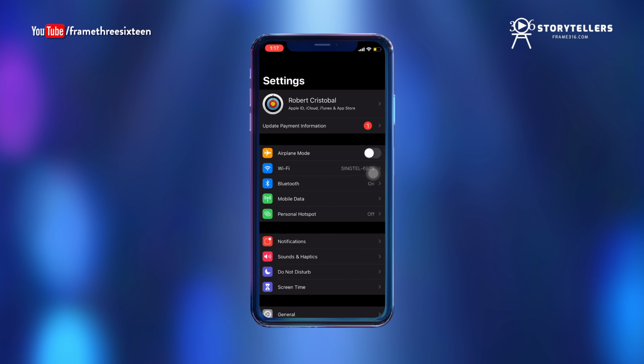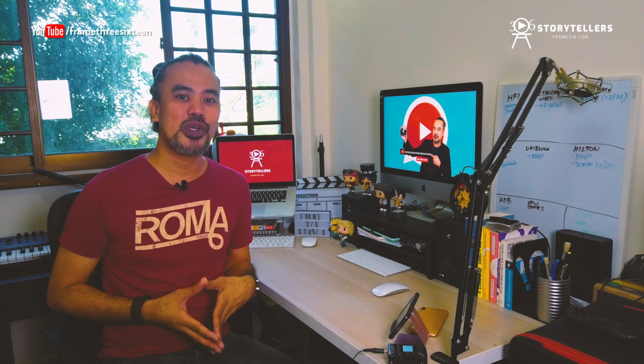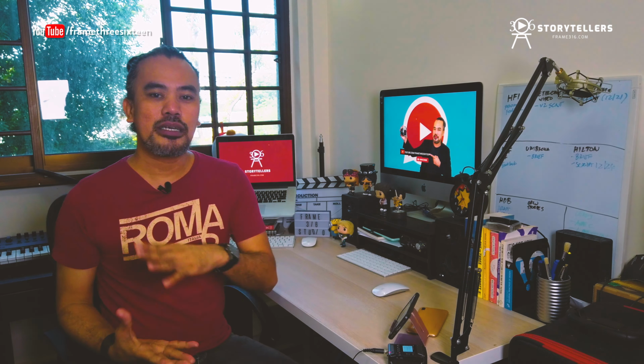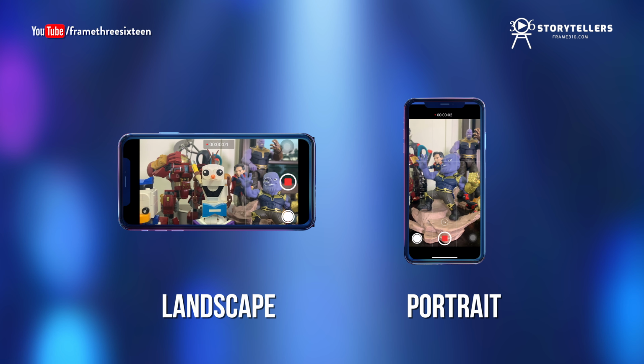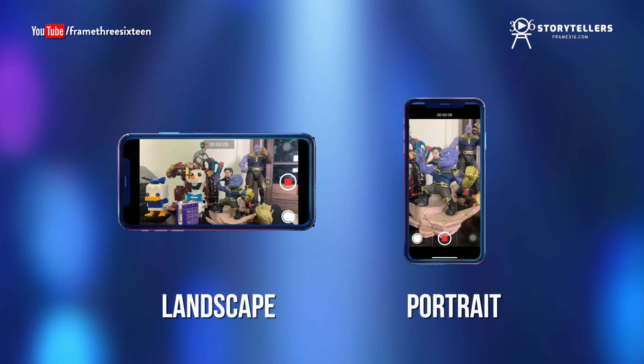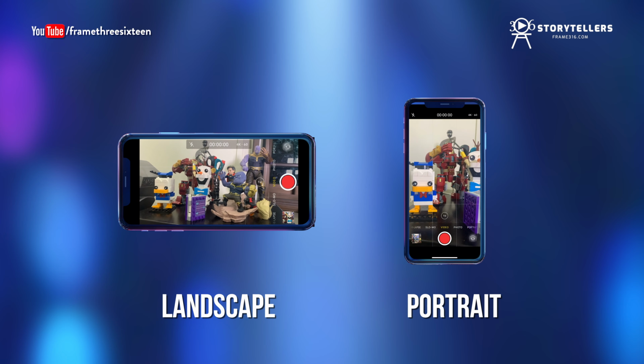Next, make sure you shoot on airplane mode. You wouldn't want to receive calls and alerts while you're filming a very important scene for your video. Third, depending on the purpose of your video, mostly you would shoot using landscape mode. But if you're doing TikTok and Instagram, then it makes sense for you to film using a portrait mode. So it actually depends on what you want to do with your video.